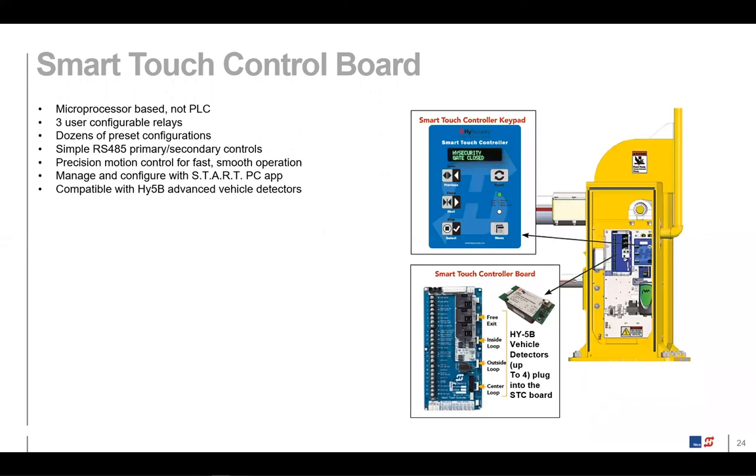John, I know, did a lot of development with one of our partners on developing these new HY5B vehicle detectors. John, would you like to add anything? I would just say that I think they're the most sophisticated and capable vehicle detectors on the market. They communicate directly with the smart touch controller over the communication bus on the board, which gives us the capability to do some really cool things. But that's a subject of another webinar. Yeah, exactly.